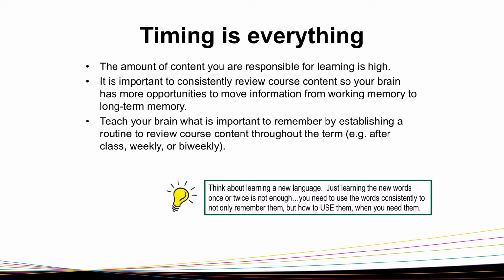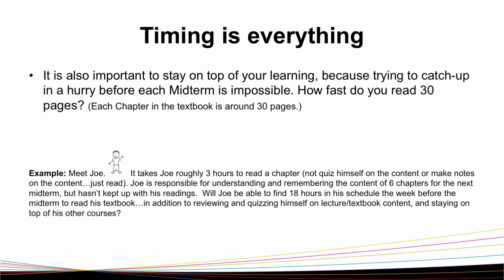Think about learning a new language. Just learning the new words once or twice is not enough. You need to use the words consistently to not only remember them, but how to use them when you need them. It is also important to stay on top of your learning because trying to catch up in a hurry before each midterm is nearly impossible, not to mention stressful.